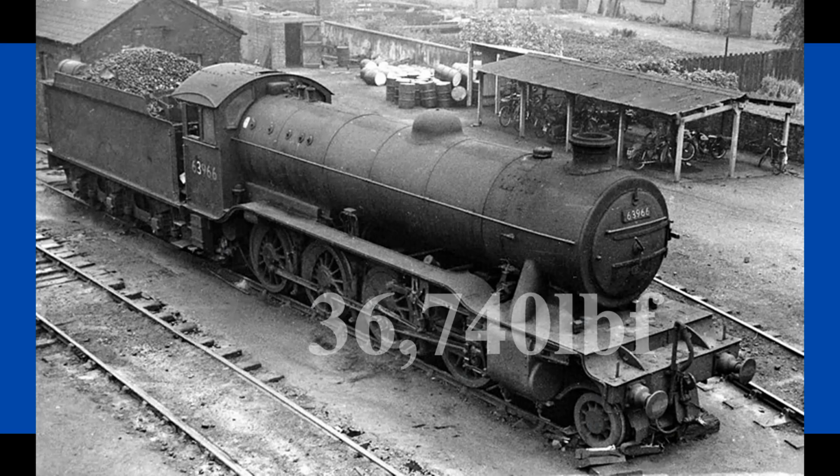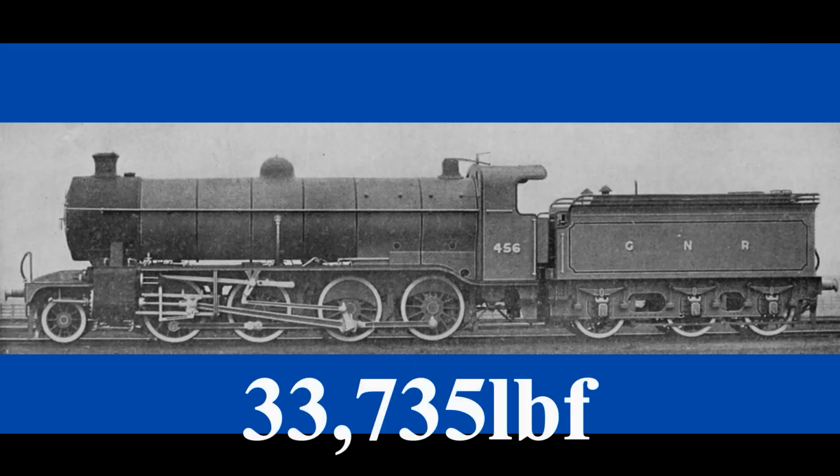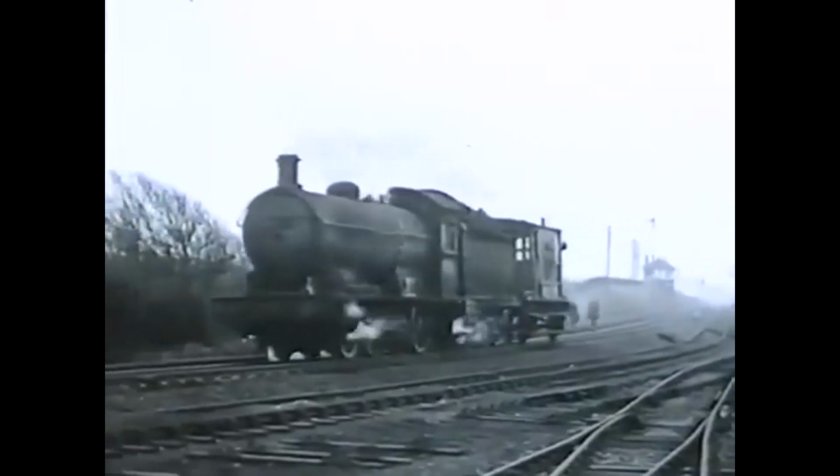The O2's tractive effort was 36,740 pounds, around 3,000 pounds more than the O1. The first ever O2 was built in May 1918. This used an alternate form of conjugated valve gear. This O2 was numbered 421.